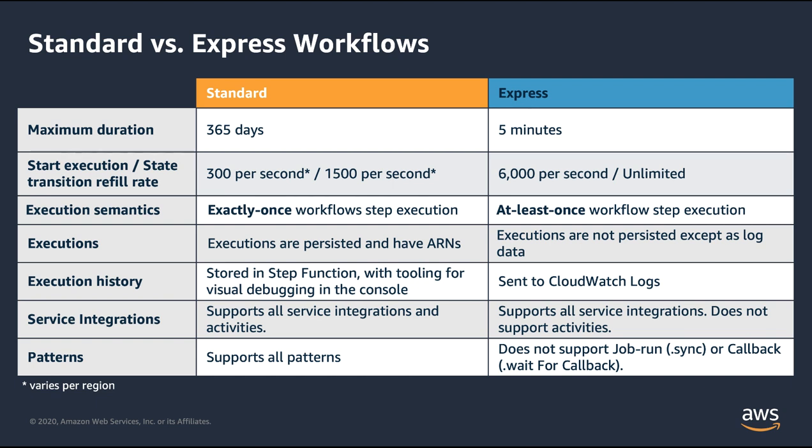And here's an example of some of the core differences. A standard Step Functions workflow has a much longer maximum duration for each state execution. Express is really limited to 5 minutes. It also has much greater start execution and state transition rates as opposed to a standard workflow. And to achieve this, it only supports at-least-once workflow step execution. Where we're not persisting state durably, you would have to restart the executions in order to facilitate the execution of that workflow.